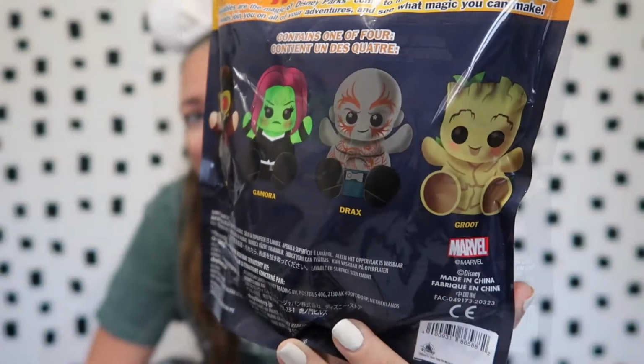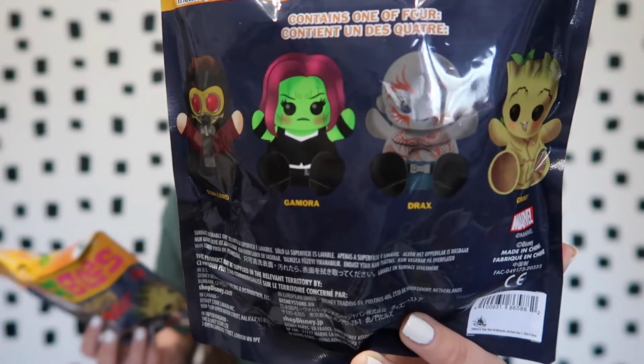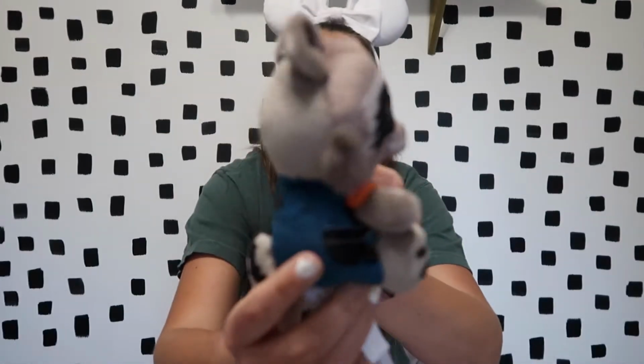So now let's chat about what we're all here for, the unbagging of the Guardians of the Galaxy Wishables. These came out this month, and I'm pretty sure next month, May, is Star Wars, and then June is Cars. I am so excited for that. I'm gonna be scooping so many of those bags up. The Guardians of the Galaxy Mission Breakout Wishable bags that we're going to be trying to get today are Groot, Gamora, Drax, and Star-Lord. And there's always one Wishable that comes outside of the bag, and for Guardians of the Galaxy it is Rocket, a cute little raccoon.